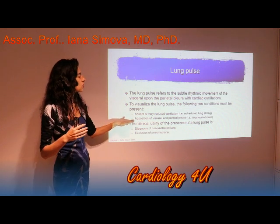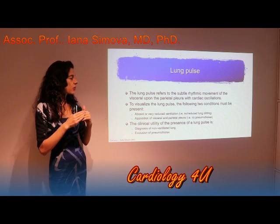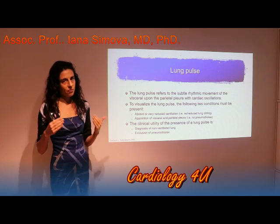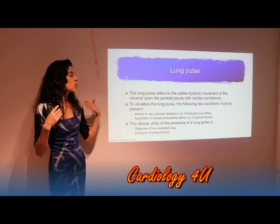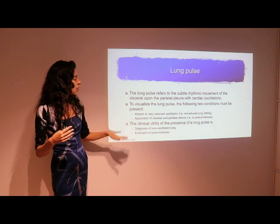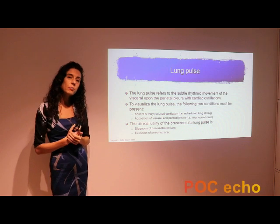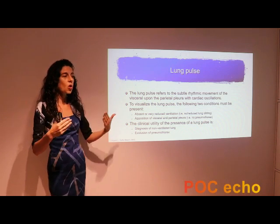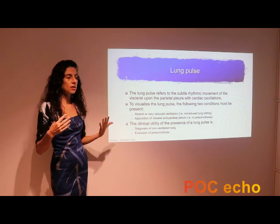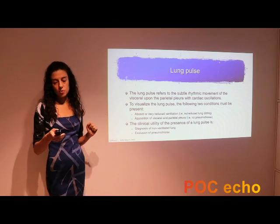And the other condition is you have to have the apposition of the visceral and parietal pleural lines, that is, you don't have pneumothorax. So the clinical utility of the presence of the lung pulse is, first, you diagnose a non-ventilated lung, which is very important in an intubated patient when you want to see if the two lungs are ventilated in the right way. And also it is very useful to exclude a pneumothorax.